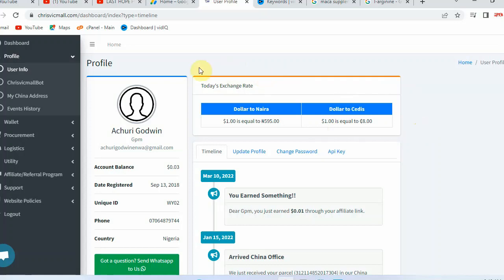What Scrivy Small Logistics does is they collect product from a whole lot of their customers and put it together to make up a container, and they ship it to you in Nigeria. But this information is not on their website. They don't advertise it. I'm giving it out because I have an in-house person there who has been giving me this information because I use them. If I don't want to use my private Chinese shipping agent, I use Chris More Logistics.